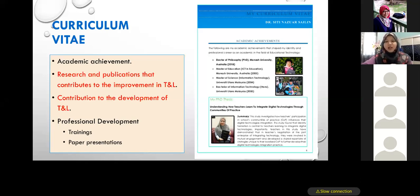So as I said earlier in the slides, be selective. What it means by selective is that we start to select, not to put everything in the teaching portfolio, but just select those that have impact on teaching and learning. For example, this is my first page. It just talks about my academic achievement. That has nothing to do with it; everybody has, I think, almost similar academic background.